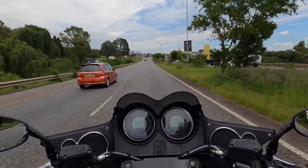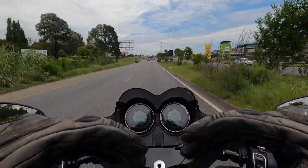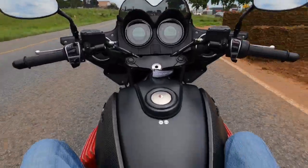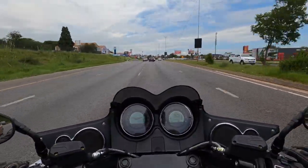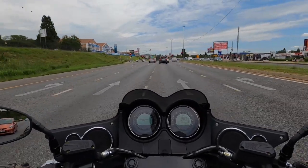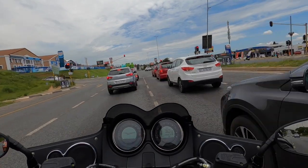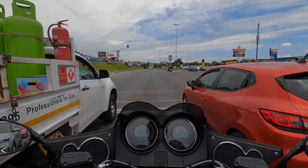This is like going on holiday. You just want to put stuff in those panniers and head out. Open road, complete freedom. Just love the look of this. This is just magnificent. I'm gonna sign off here and spend the rest of the day playing on this bike.